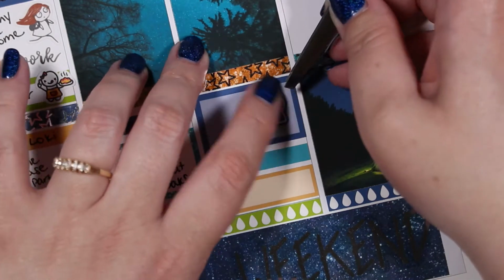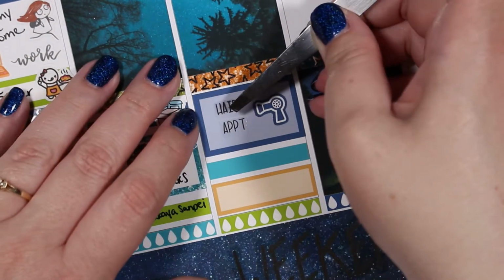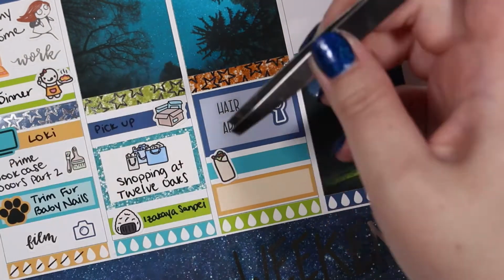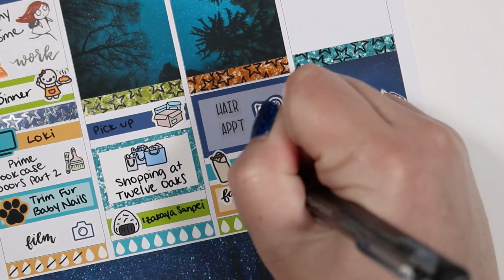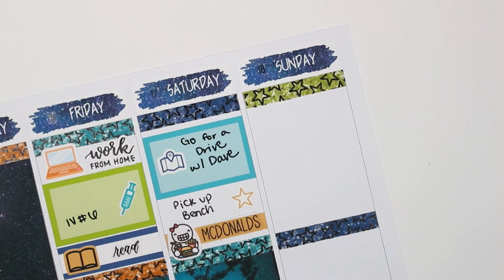Moving on to the second box in Saturday, I had a hair appointment. So I pulled in this, oh my gosh, what is that called? A hair dryer. That is a hair dryer icon that came with the kit. And then the hair appointment sticker or script is from Kinzi's Creations.